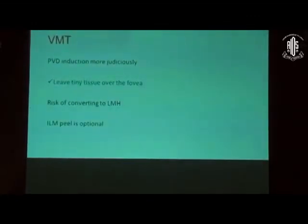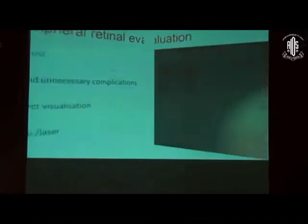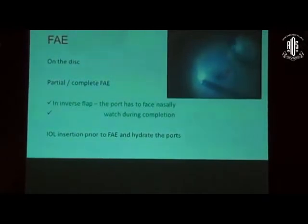And in a VMT, leave a tiny piece of tissue over the fovea because we don't want to create a macular hole because of surgery. And peripheral retinal evaluation is mandatory before you close to avoid unnecessary post-op complications. And fluid air exchange, when you do an inverted flap, I would always suggest you misdirect or direct the port of your cutter away from the hole so that at the last piece of FAX, because of the sudden pressure surge of vacuum, the ILM tissue also may come into your port. So you misdirect the cutter to the nasal quadrant.